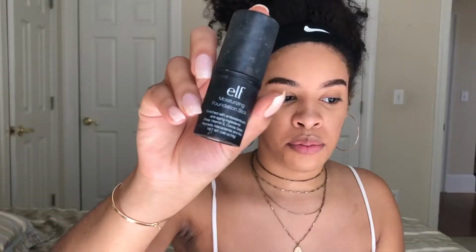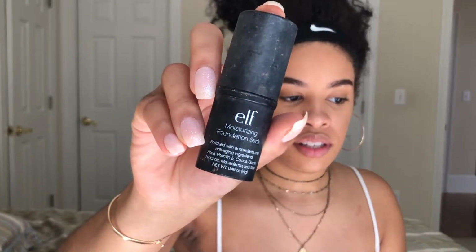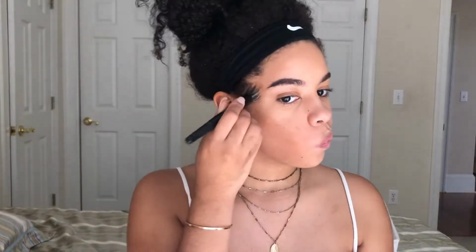And now I'm going in with this e.l.f. Foundation stick. I'm going to be using this as my contour. I'm just taking it on an e.l.f. stippling brush and placing that on the places I would contour and just blending that out. I really like using a stippling brush for my contour. I think it just allows everything to blend in a bit more seamlessly. So if you haven't tried that, I would definitely recommend it.